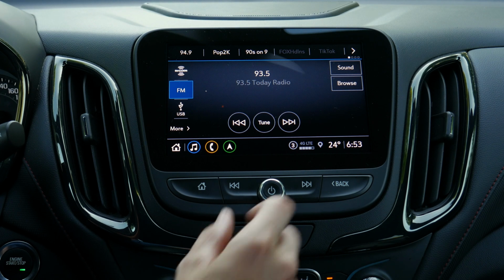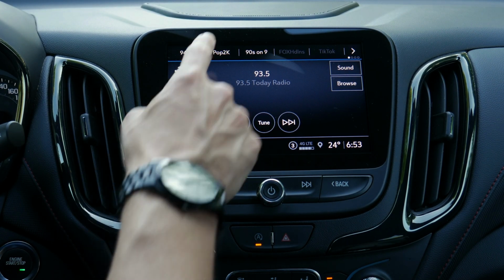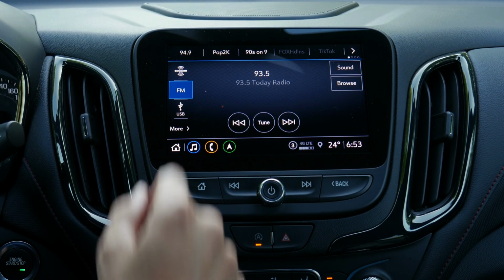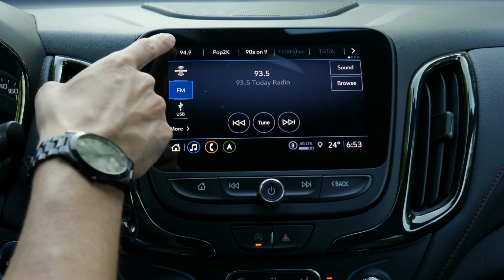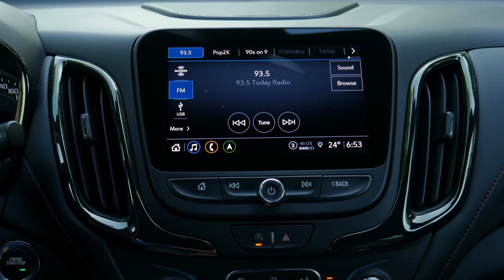Now, let's say you were on FM, AM, whatever the case may be, you could easily save presets there on top of that. So once you've tuned to whatever station you want, all you're going to do is press and hold, and that's going to save the preset for you. So you can easily tune.